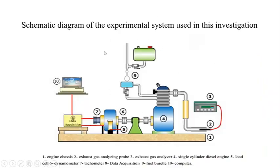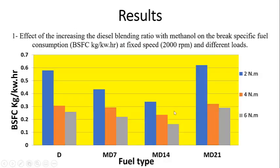So this is the schematic diagram of the experimental system. As you can see here, the fuel is provided to the engine. And here we analyze the exhaust temperature, and here we analyze the response of the engine.